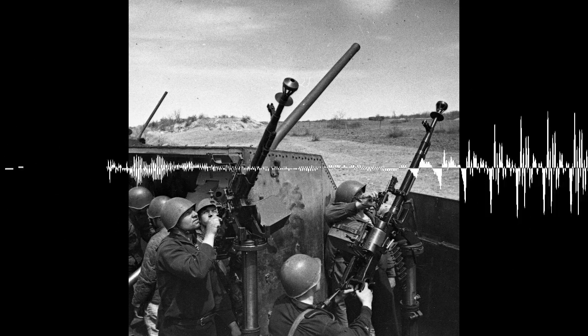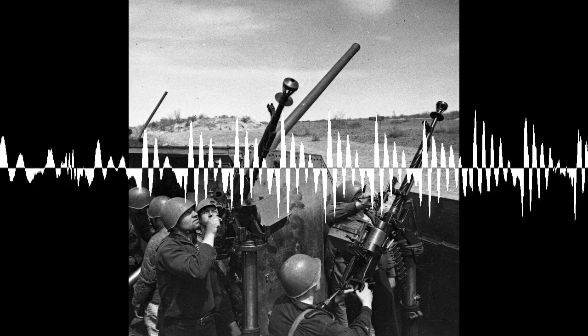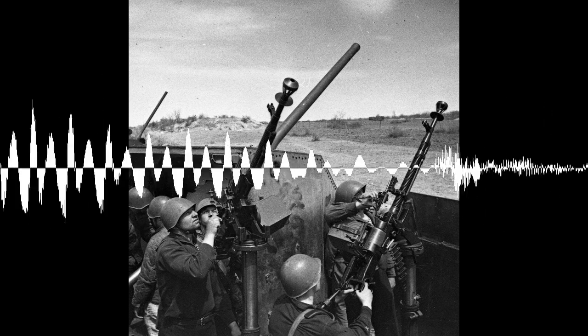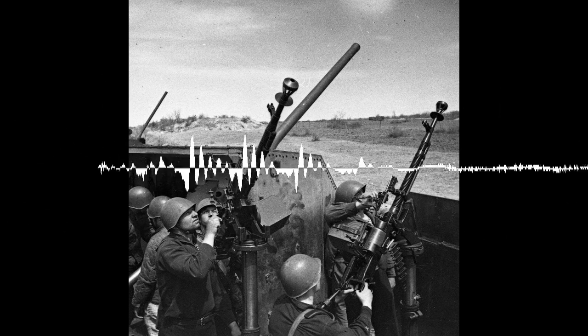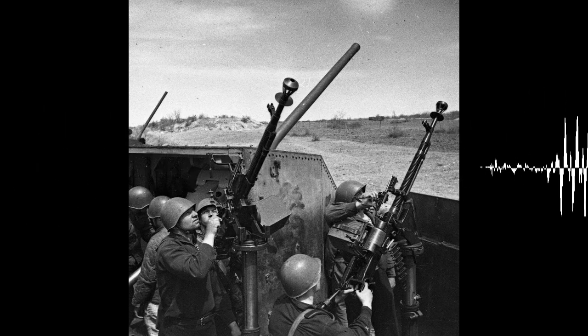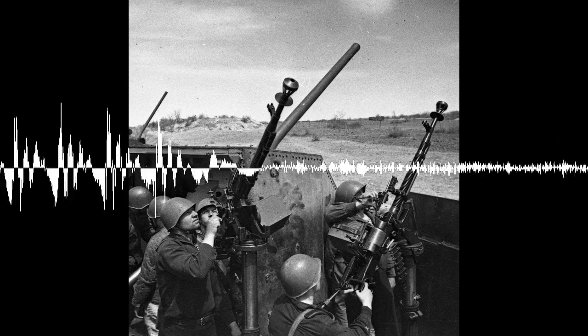All Axis attention turns south to the last line. The Sapun Ridge. Sapun Gora. That was the final organized Soviet defensive position. And on June 26th, the Luftwaffe gave it the full treatment. One last, absolutely devastating bombing run. But it wasn't just a frontal assault that broke it, was it? No, the decisive move was actually a flanking attack.